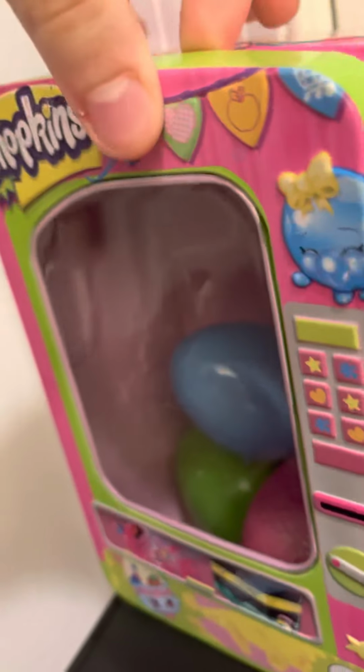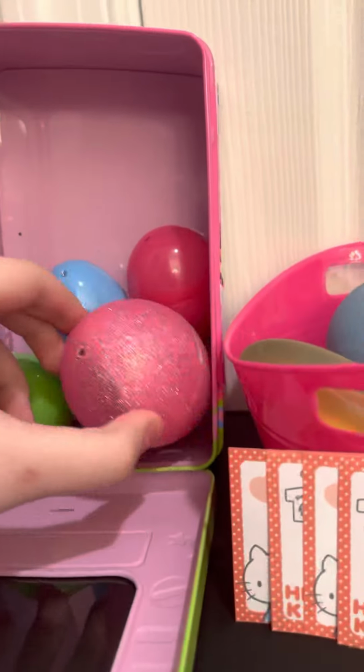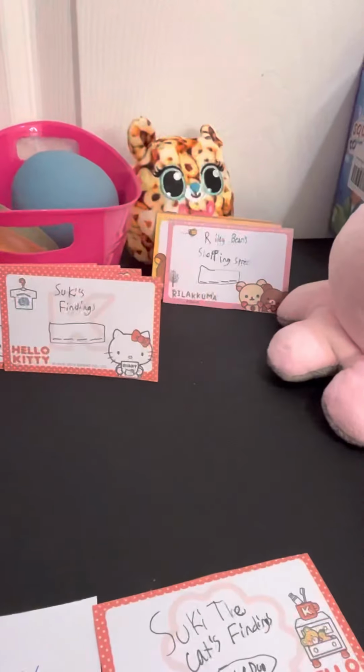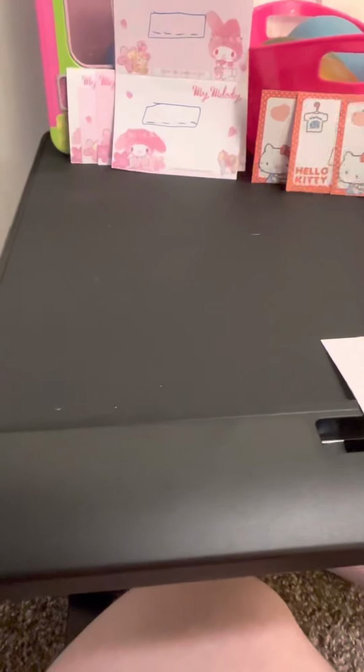I think I'm gonna try again at this. Pink glittery. Let's give her Suki's findings. And I'll give Wally Bears. And put these ones back. Those are cute squishmallows, but they're probably too much. That's everything in here.